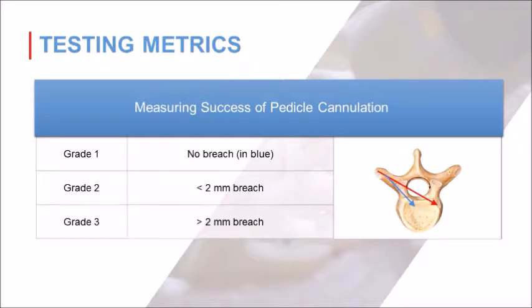The red arrow shows an example of a breach where the drilled path penetrates the column and is considered a failure. A grade 2 is a breach of less than 2 millimeters and has a lesser chance of causing harm such as nerve damage. Finally, a grade 3 is where the path goes 2 millimeters or greater into the column and can cause great harm. After grading each cannulation performed, we want to achieve a success rate of about 90% for this prototype. This is comparable to the freehand technique mentioned earlier in the presentation.